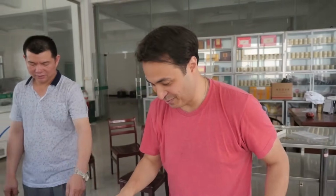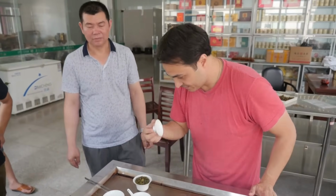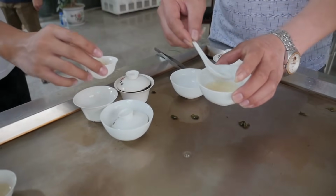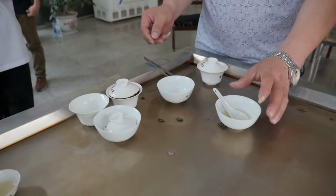I've never actually experienced such a dichotomy in terms of the nose and the mouth. Really, really fascinating, incredible, incredible tea. I'm not going to ask price on this, guys, by the way, because it's going to be something astronomical. Oh, the nose is like magnolia and custard. It's like magnolia flowers and the richest egg custard that you've ever smelt.